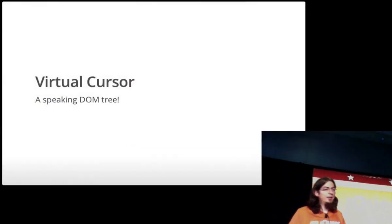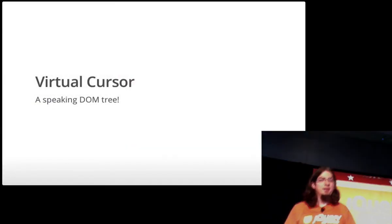There's also the screen readers on phones I mentioned before. I have a video that shows the screen reader on iOS, but since I'm kind of low on time, I have to skip this right now. But the video is online, and you can find it in my slides online as well. For now, I want to talk a little bit more about how the desktop-based screen readers actually work.